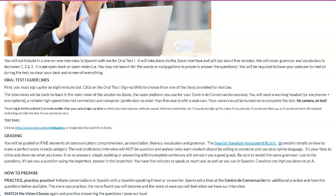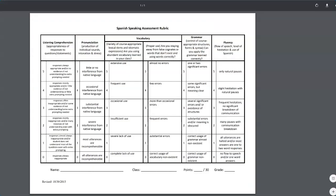What about grading? You're going to be graded on 5 dimensions of communication: comprehension, pronunciation, fluency, vocabulary, and grammar. The Spanish-speaking rubric will show you what makes up a perfect score in each category. The oral proficiency interview will not be question and answer only. You should be willing to converse and use descriptive language. It's your time to shine and show me what you've learned.